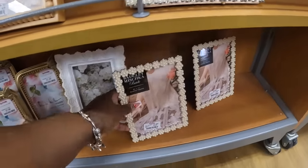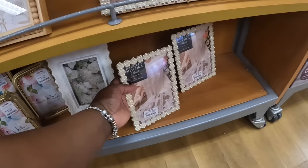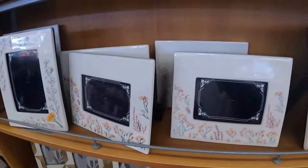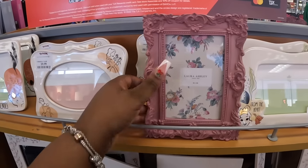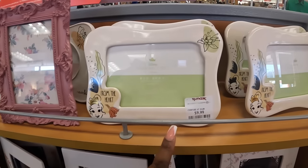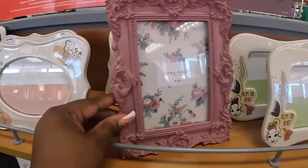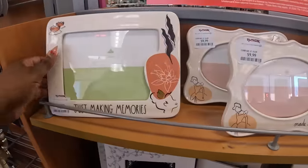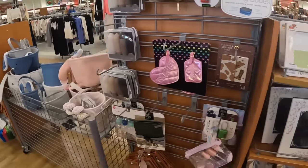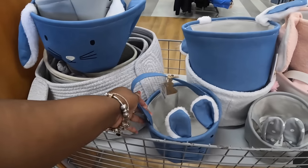Picture prints. $10. I'm up here by the register, so they think I'm in line just filming. This is a pretty frame by Laura Ashley. $8. And then they still have these from the heart. $10. The Disney princesses. There's Cinderella. Just making memories. And look at these cute Easter baskets. $6.